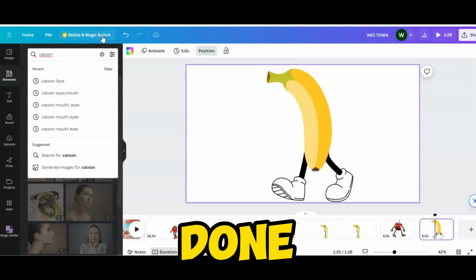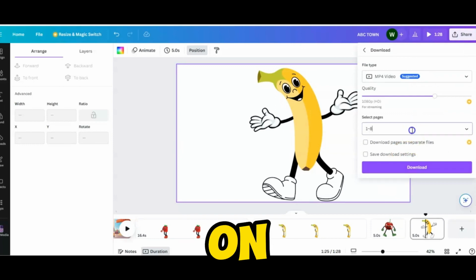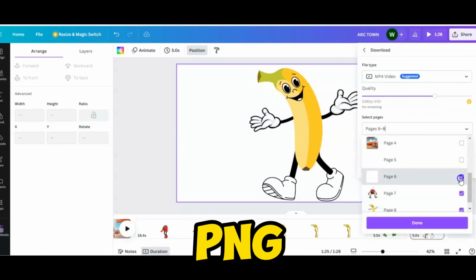Once you have your characters done, it's time to download them. To do that, click on Share, then on Download, and then you want to save it as a PNG file.